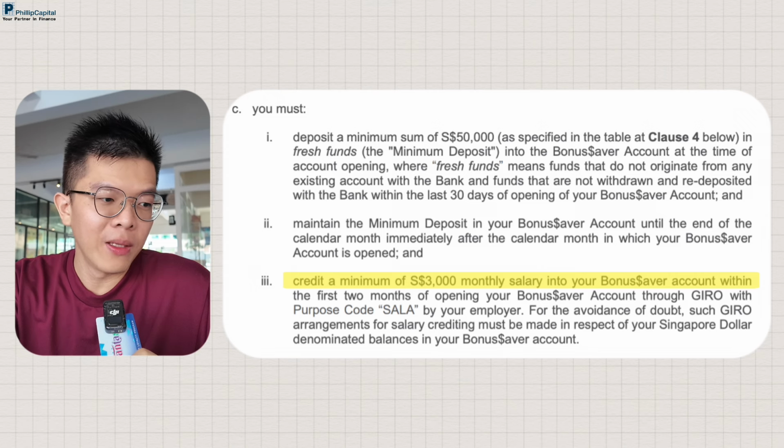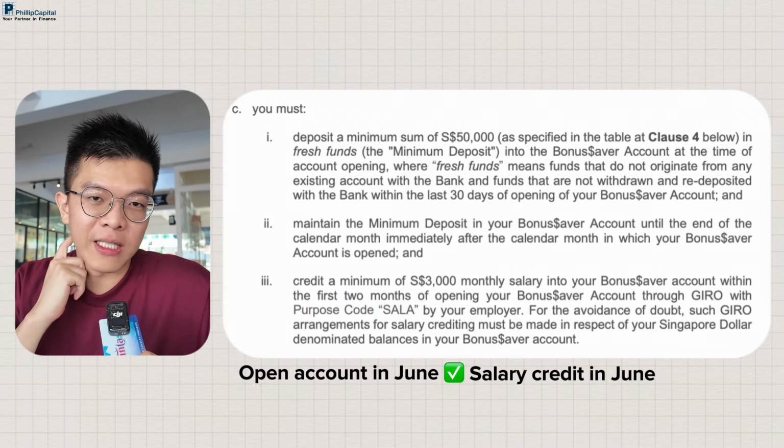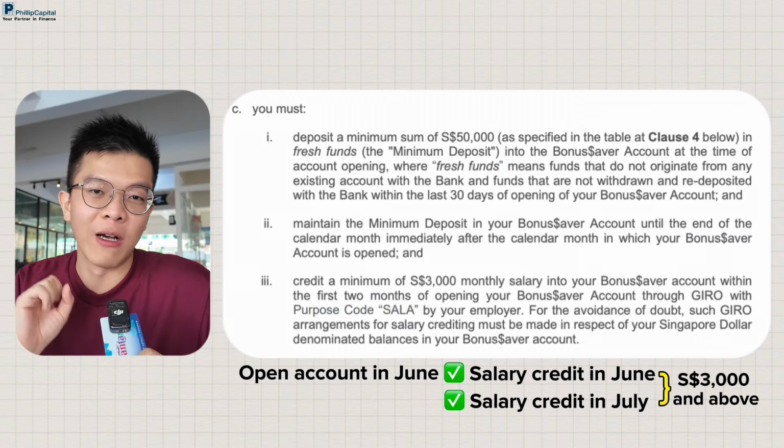Then lastly, credit a minimum of 3,000 Singapore dollars monthly salary into your Bonus Saver account within the first 2 months of account opening. So I will interpret that as if you open your account in June, you have to do a salary credit in June plus a salary credit in July, both $3,000 and above.